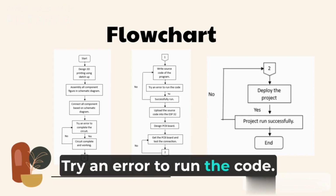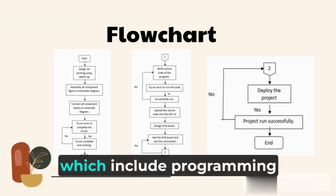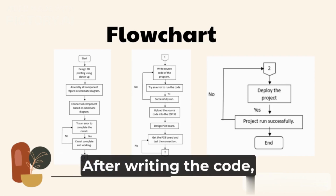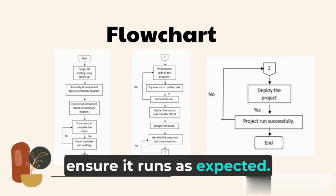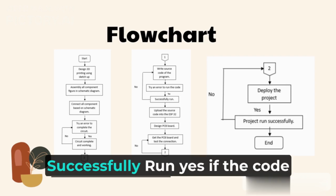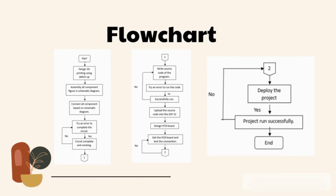Trial and error to run the code. This step involves writing the source code for our project, which includes programming in the C language. After writing the code, we need to test and debug it to ensure it runs as expected. Successfully run? Yes. If the code runs successfully without any issues, we move on to the next step.